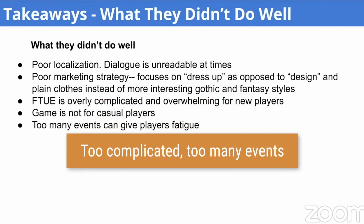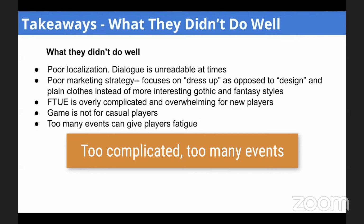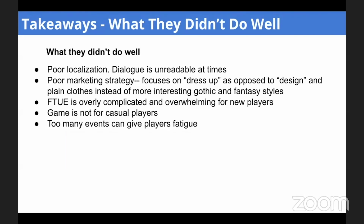The FTUE is the first time user experience, so that has to do with the tutorials and the onboarding. It's overly complicated and overwhelming for new players. You get introduced to everything really quickly. You can play casually, but it's definitely not meant for those people. And too many events can give players fatigue.